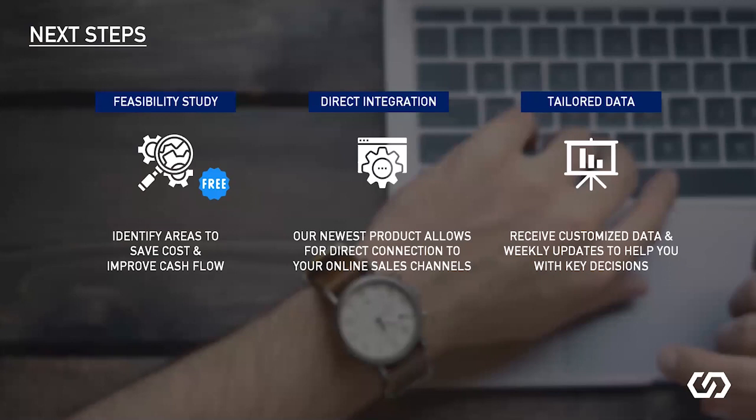So the first recommendation that we have is to contact us for a feasibility study on your data. And given the current crisis, we have decided that it would maybe be most beneficial to offer this for free, just to get things started quickly and with no barrier to entry. And with this study, we hope to firstly help identify areas where we can help them save costs and improve cash flow. So this is the first thing that we recommend to get started now. And we definitely look forward to having those conversations with companies that are interested after the webinar.